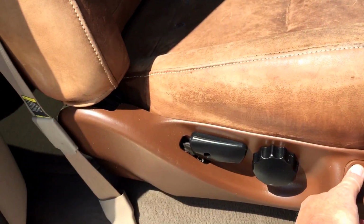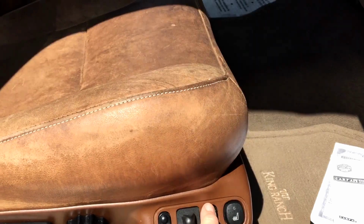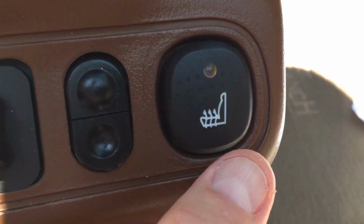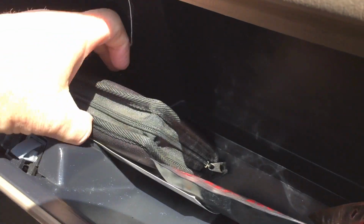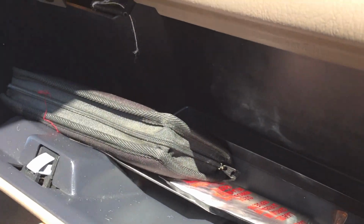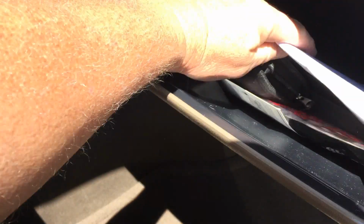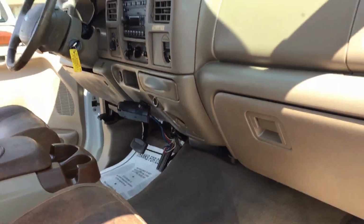Seat down, seat up. Tilt forward, tilt down, front seat tilt up and down. There's your on and off. It does have a manual. I'm going to put this stuff in the glove box. The next guy can have it. There's also a key for the wheels.